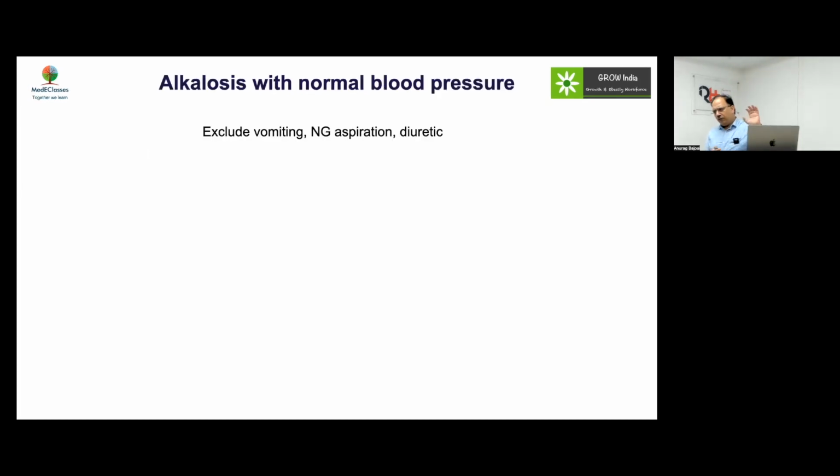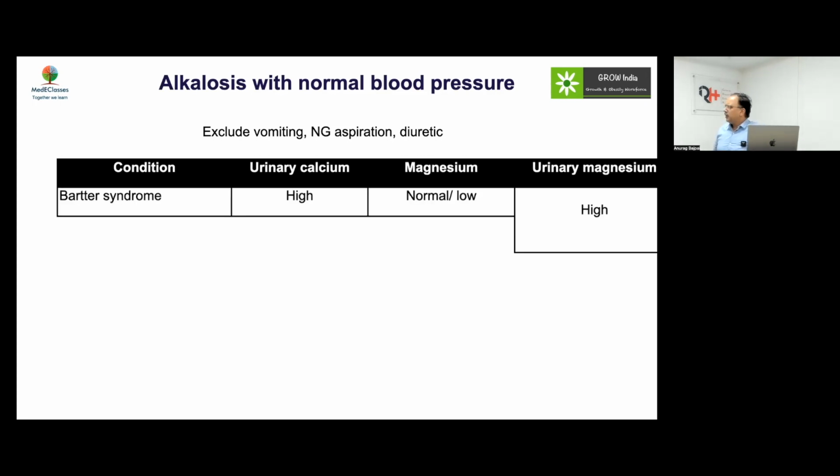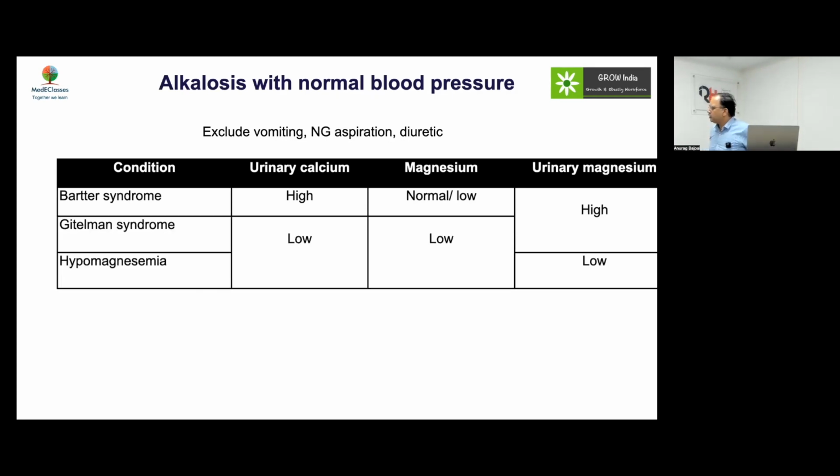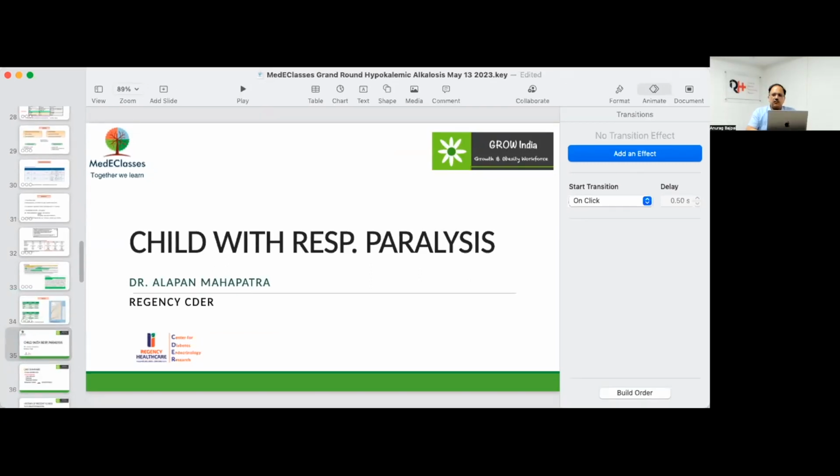So now, if we focus specifically on our scenario of alkalosis with normal blood pressure, the first thing is to exclude simple things like vomiting, NG aspiration, and diuretics. Then your urinary calcium and urinary magnesium will give you the trick. In Bartter syndrome, you will have hypercalciuria. In Gitelman syndrome, your magnesium excretion will be more. But if it is a primary hypomagnesemia, your magnesium excretion will be less. A very big diagnostic and therapeutic challenge which we were facing and had a good outcome from that perspective.